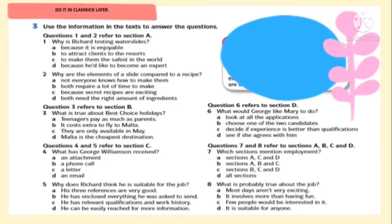Question 3 refers to section B. What is true about Best Choice Holidays? Questions 4 and 5 refer to section C. Number 4, what has George Williamson received? And number 5, why does Richard think he is suitable for the job?